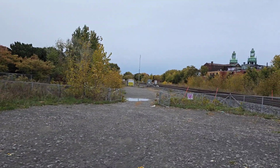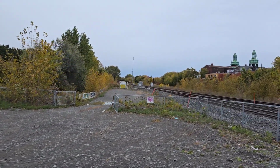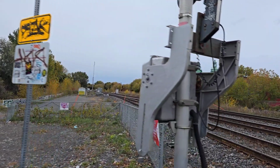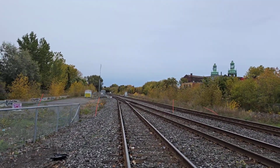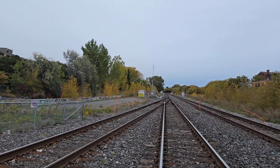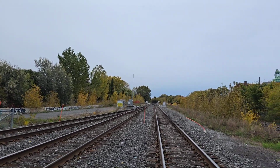Usually freight trains follow passenger trains. That's generally the norm when it comes to railways. Not always. Hey, where's the signals? Thought I could see some signals from here. Well, I don't see any. Yeah, I thought there was a signal in that direction at one point.